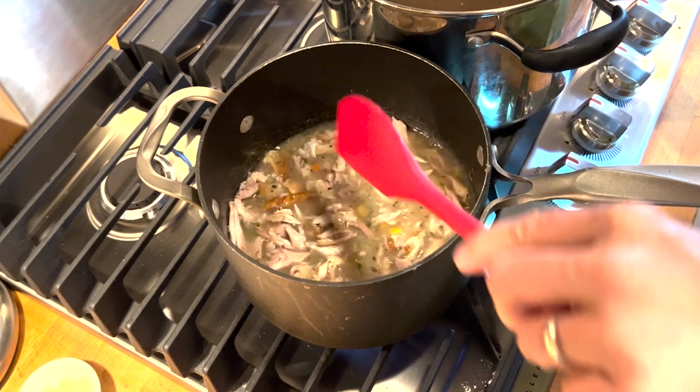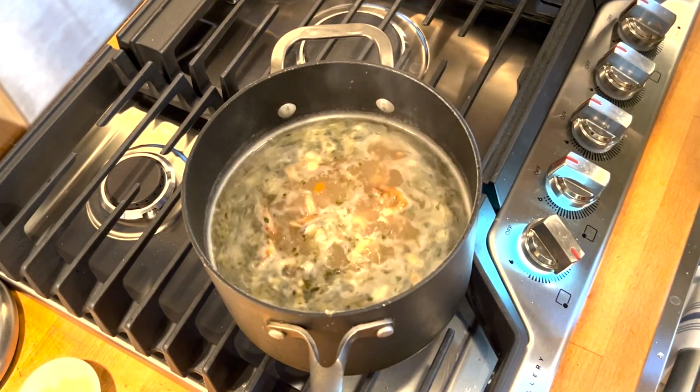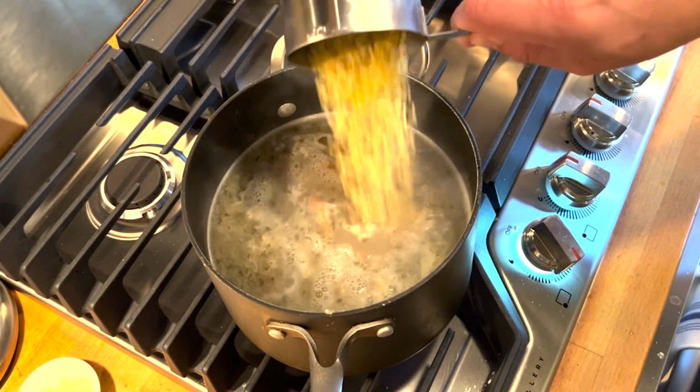Get all that going, just keep building it up, and then once we get a good amount of liquid in there and we bring that up to the boil, well, now I'm going to add in some pasta, right? I'm going to add in a little stars, right? We're going to go turkey and stars action, which is always good for this time of year when the weather's getting cooler. Full disclosure, I added way too much pasta.